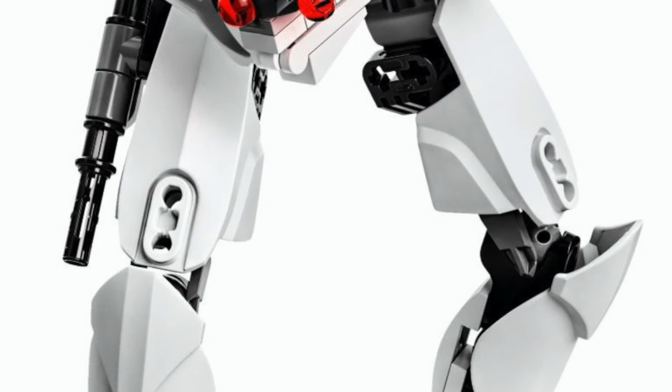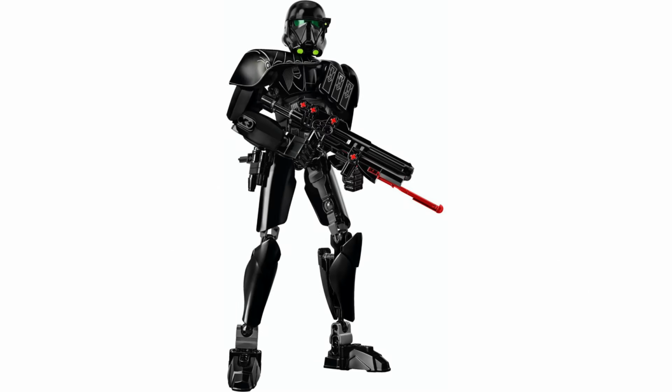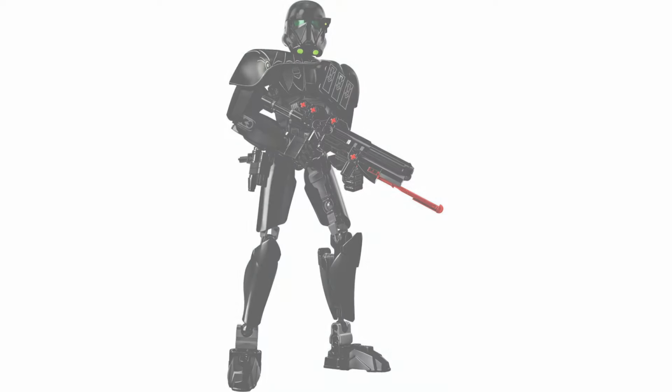First Order Stormtrooper up next. Of course, the Stormtroopers always look best in buildable figure form, in my opinion. And finally, the best buildable figure of 2016 was the Death Trooper, undoubtedly to me. I love the Death Trooper, one of my favorite newer Star Wars characters from Disney, or at least troopers. So they did a great job with the Death Trooper in buildable figure form as well there.